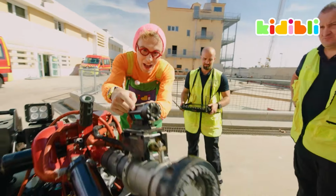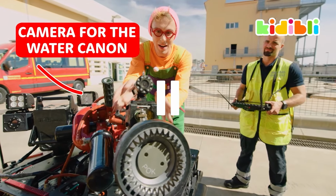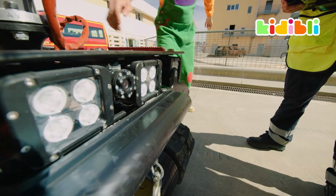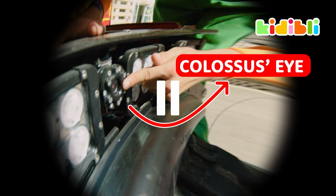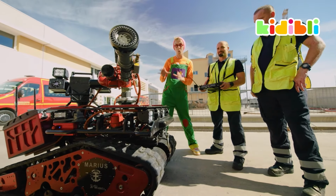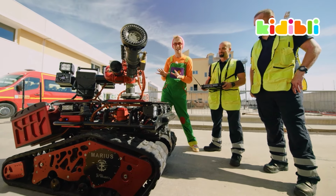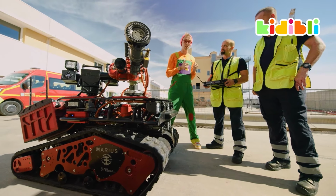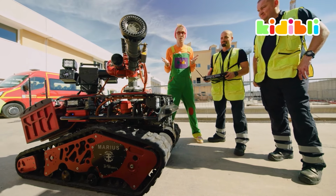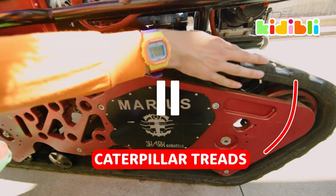And here you have a camera to direct the water cannon. That's right, because the water cannon moves independently from the rest of the machine. And this guy right here is the Colossus eye. It allows Clément, who is the pilot, to see what the Colossus is seeing. And it's very important because Clément is controlling the Colossus and he needs to maneuver it around the environment properly.